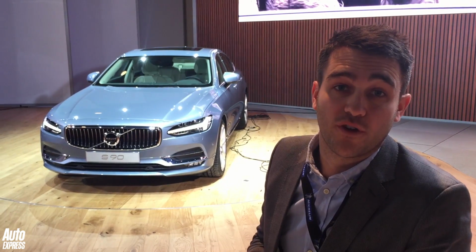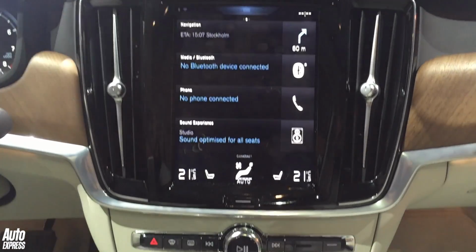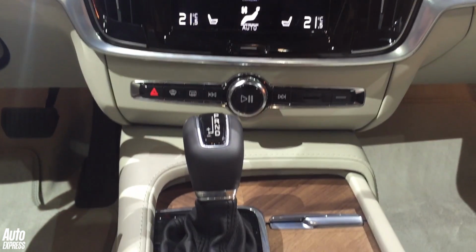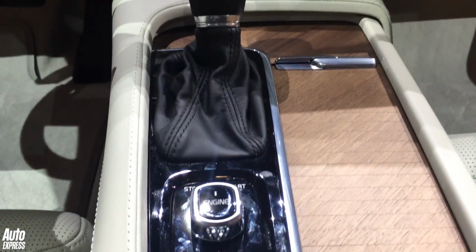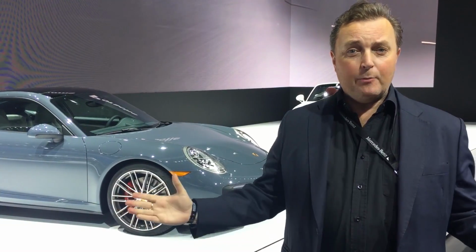We saw this briefly before Christmas, but this is the new Volvo S90. It's a car designed to rival things like the BMW 5 Series and Audi A6, and it'll go on sale later this year.